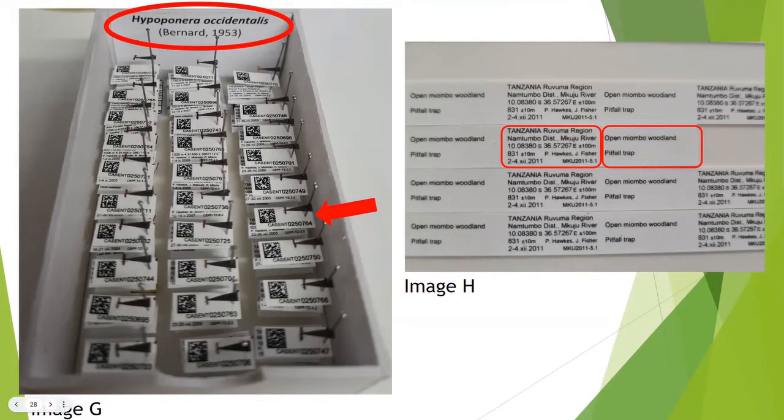We also keep a hard copy logbook of anything that does go out on loan. We are very regular on loaning out material. We currently have loans out at a ZICO, California Academy of Sciences in Japan, and the Smithsonian. Next slide, please.